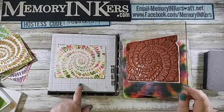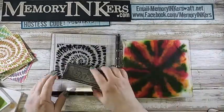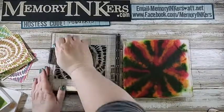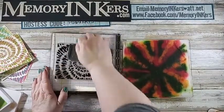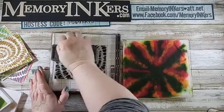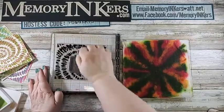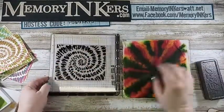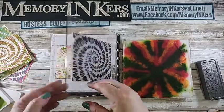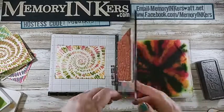Okay, I want to get a little bit more color on there because it has been sitting, and I think some of it has soaked into the diaper wipes. And I did get unscented because I just want to keep it nice, and there's no lotion or anything in it either. Okay, it's not perfect, but it's okay. It's going to work for what I want to show you guys.